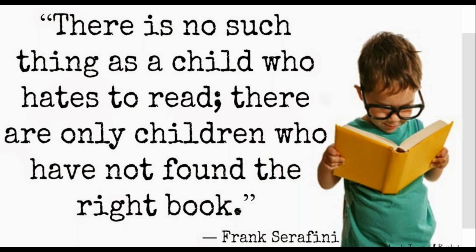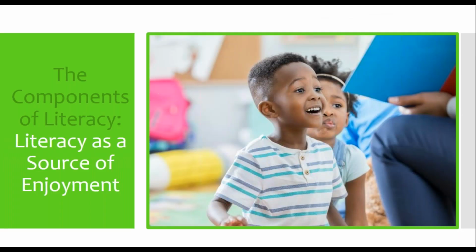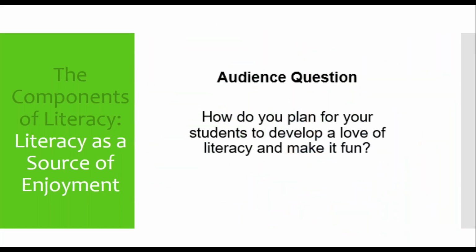So we want all students to look like this child on the next slide. When it's time to read, ready, engaged, and full of wonder and excitement. So we must create a literacy-rich environment in our classroom that's playful and fun. So I'm going to ask my audience, how do you promote the love of reading in your own classroom? What do you use to make literacy fun?